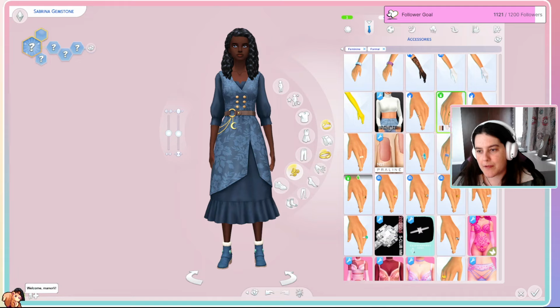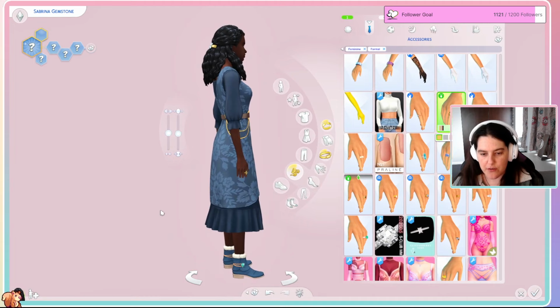I might give her this new ring. Oh, it goes on that. Okay, cool. We're doing a bit of a Sabrina challenge.